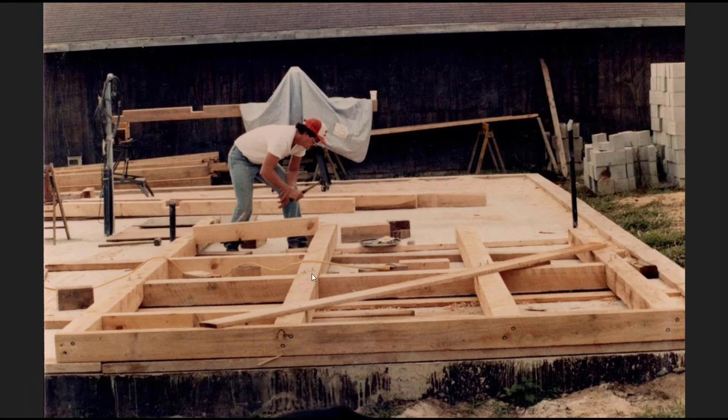We use carriage bolts to attach the whalers to the vertical posts as well. And so I'm just making sure these things are all square and really tightening down all of the bolts here.